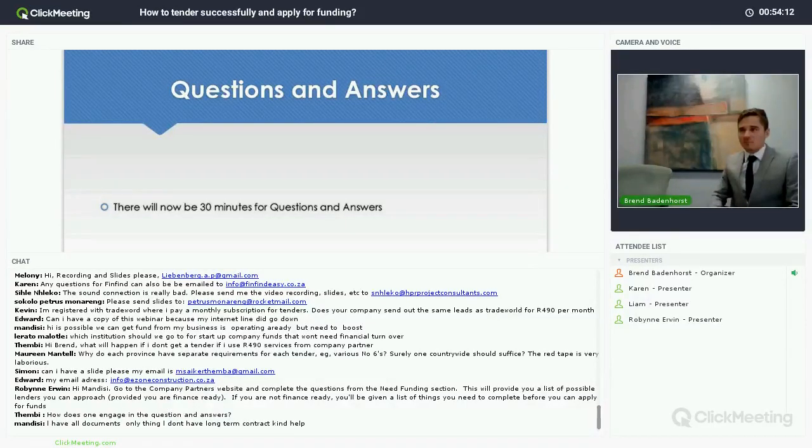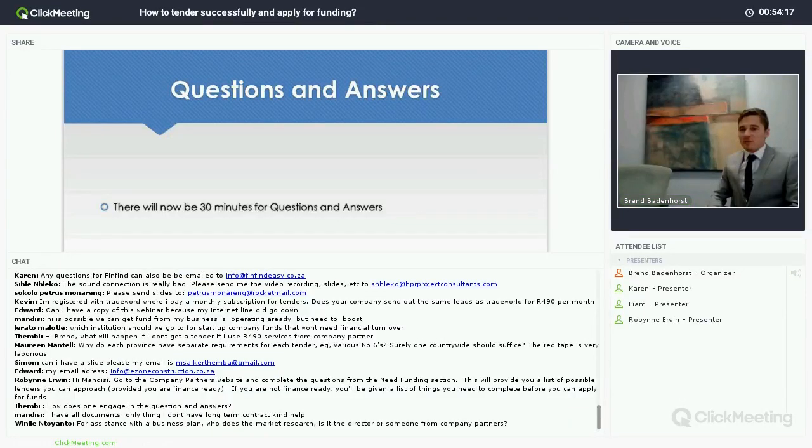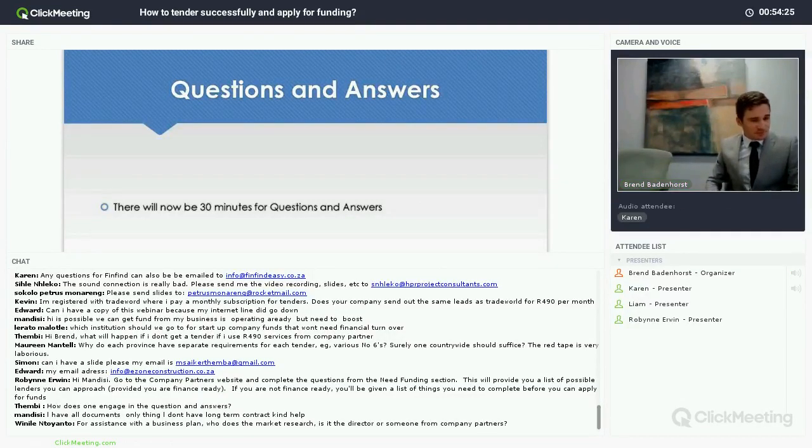Is it possible to get funding if you are blacklisted or under debt review administration? We're going to get Karen on the line again for that question. Karen, can you just quickly assist us with that question? Brent, okay, what is the question again? Sorry, I'm battling to hear the other guy. The question is, when you are blacklisted or if you have debt, can you apply for funding and will it be successful? If you have a signed tender, yes, you will be able to apply, because your tender document will be the guarantee of your funding.